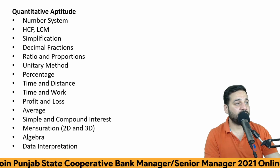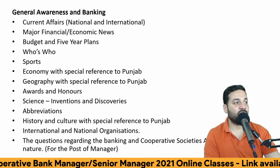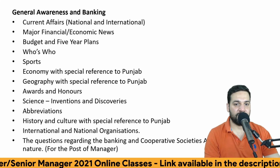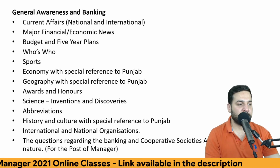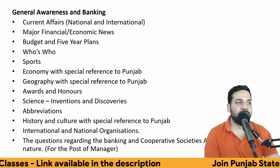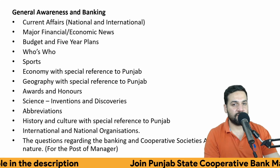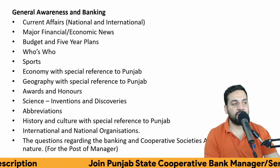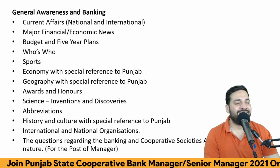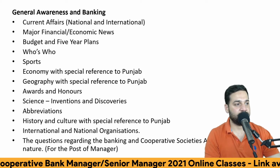In computer applications, reasoning, quant, even general awareness, it is almost similar, but one thing you can notice is that the banking syllabus is smaller than the manager one. But still I would recommend, because you are appearing for the manager exam, if they clearly mention general awareness and banking, do RBI circulars. It will hardly take 4-5 days to complete the RBI circulars. No matter where you are preparing from, read the RBI circulars, questions will definitely come from them, okay?